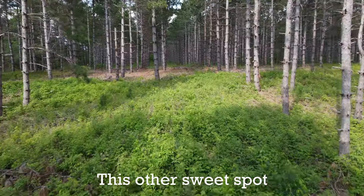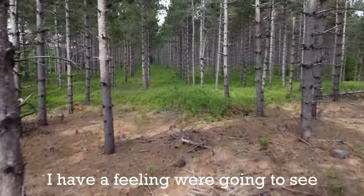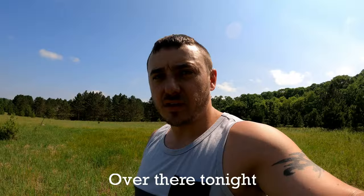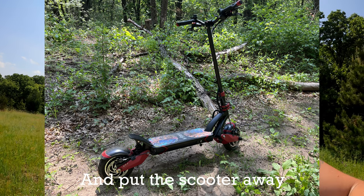So Joel actually wants to go check out this other sweet spot. It has really creepy trees that were planted in lines. And I have a feeling we're gonna see some animals' eyes over there tonight. So we're gonna actually probably go back to the car, put the scooter away.